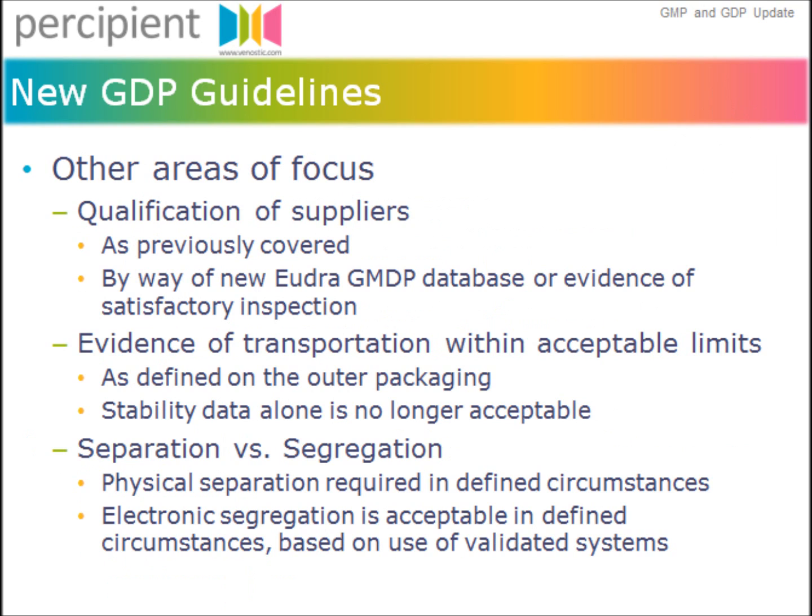Other areas of focus that were mentioned around GDP is qualification of upstream suppliers. There is going to be a new, what's going to be called the GMDP database. So that will list all of the manufacturers or distributors in Europe. MHRA will have responsibility for collecting that information in the UK and passing that on to the European database, as would all the other EU member states.